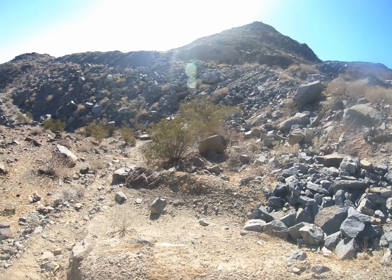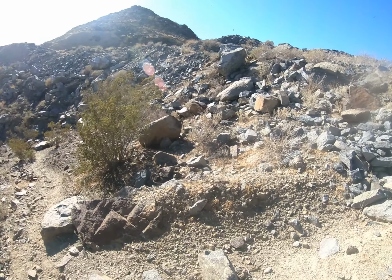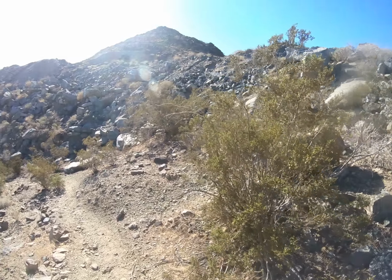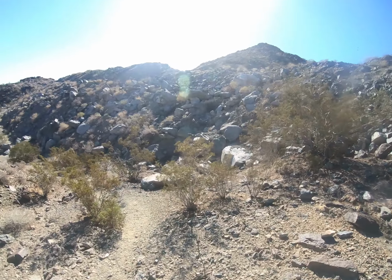Oops. Have to be very careful. There's some loose stones here. If you step on it, down you go. So you really have to do a baby step on the way down.